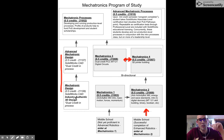So you can do art. You can also do mechanical parts. We're going to build parts for the robots. We're also going to build just fun stuff. And Matt's going to have them print out tons of stuff. So they're going to design it on the computer, then bring it into the world with 3D printers, some of which other students will build in mechatronics 4.